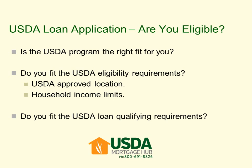However, USDA does have two eligibility factors that the other programs do not have. This is very important to note. First and foremost is the location of the home. The home must be located in a USDA approved rural location. There is an available map online where homeowners can search an address to figure out if the property is eligible.